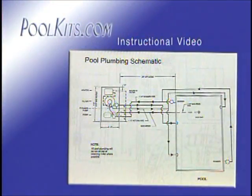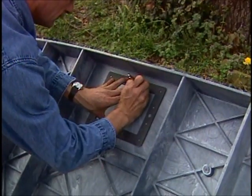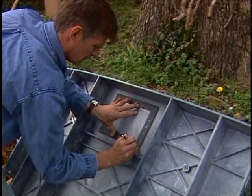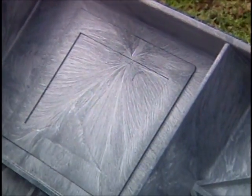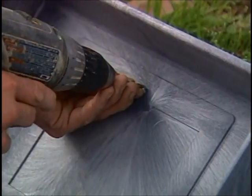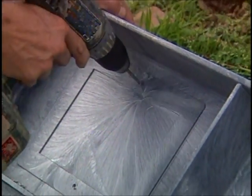Once again, refer to the plumbing diagram for the proper location of the skimmers. If you've purchased a steel pool, these skimmer openings are already cut. If you've got a polymer pool, locate the skimmer template on the back of the polymer panel. Take a gasket from the skimmer box and mark out the inside square opening. Then mark each screw hole, including the center top and center bottom retaining screw holes. Use a 3/16 inch drill bit to drill out the center top and center bottom holes.